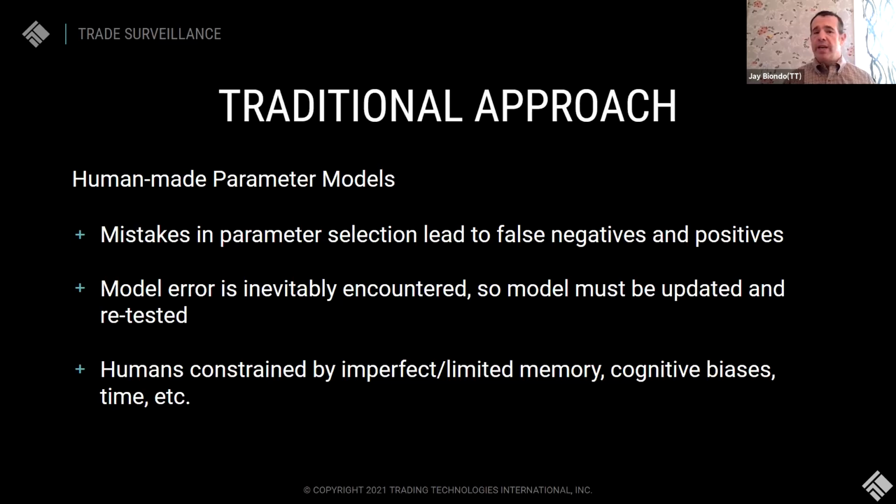And finally, human algorithms are simply just not sophisticated enough to keep up with the fast-paced regulatory environment that we have today. Humans are constrained by imperfect and limited memory, which means that you might be trying to tune your parameters for activity that was part of an investigation from several years ago, but by the time that you're getting those parameters tuned that way, the regulators have already moved on and are looking for something else. So you're always trying to play catch up, and you're only limited to the knowledge that you have from reading through the various cases that you have, and not necessarily able to see what's going on beyond your own four walls.